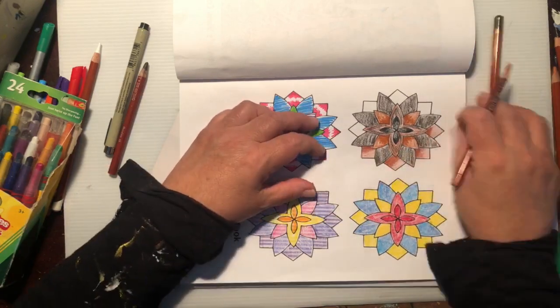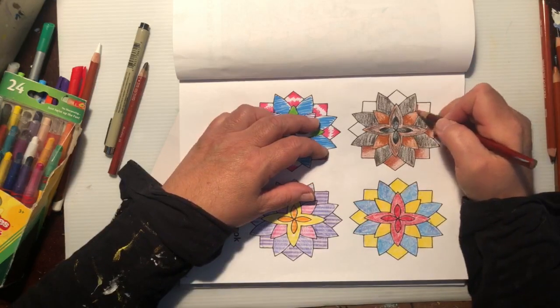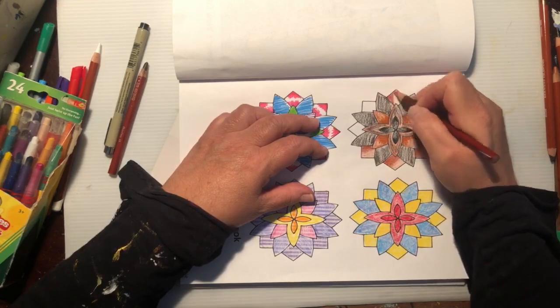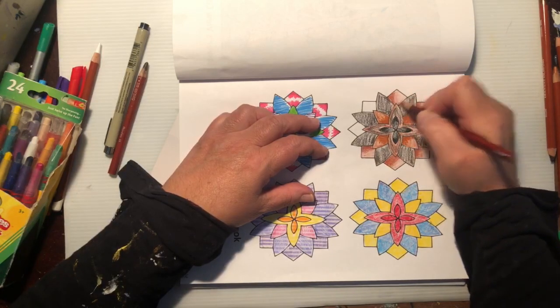Lots of diversity with texture and coloring, isn't there? I agree with you, Mary. So heavier pressure here and then up to here. Heavier pressure here and then up to here.